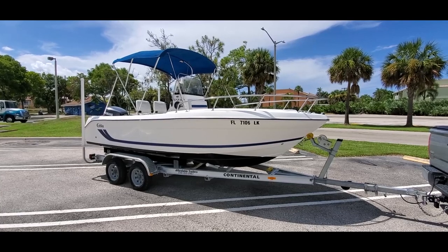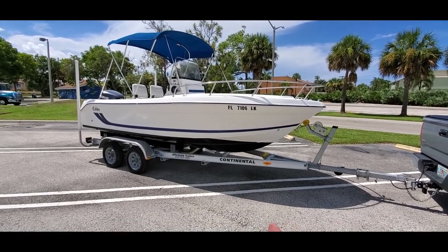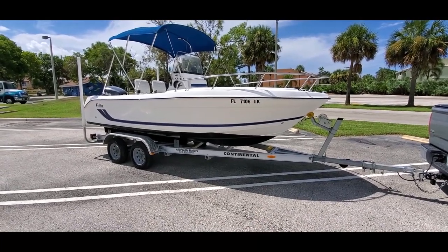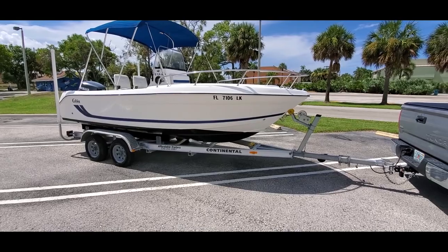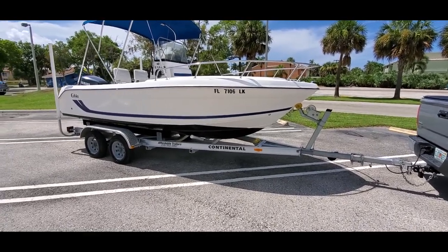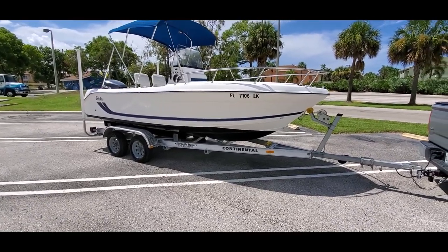We do have a clean Florida title for it, and it is going to come with a 2017 Continental aluminum trailer that is in like new condition. So that's a big deal, because most boats of this vintage, an '01 or '02, are going to come with a trailer that's probably going to need a lot of work. As you know, trailers have really gone up in price over the last few years.